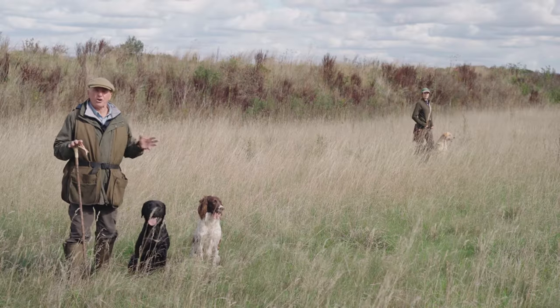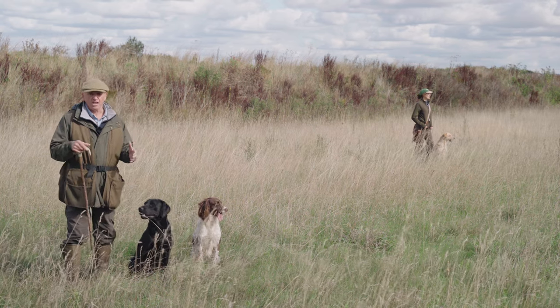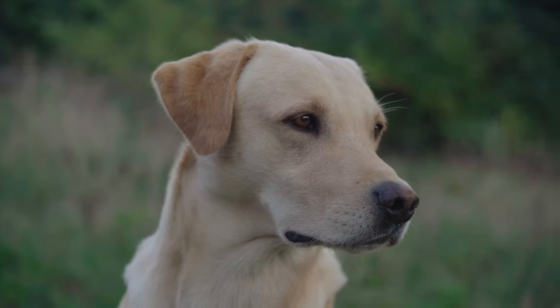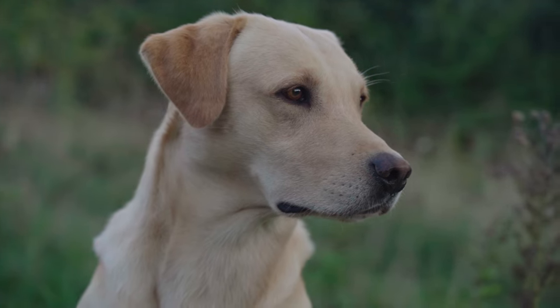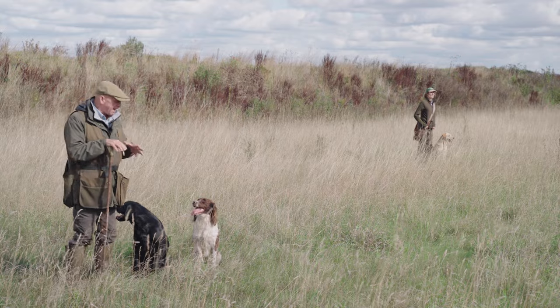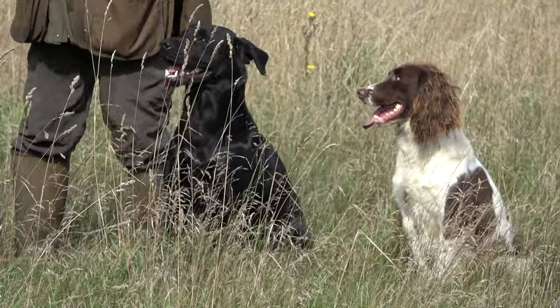So we've set up a training scenario here to simulate a picking up scene. Myself and Lindsay are out, we've got two dogs each. We're wanting the dogs to be steady. They could be on lead throughout the drive. If we've done enough work, we can have our dogs off lead. It makes it easier for us, it makes it easier for the dogs, and they can sit throughout the drive and be steady throughout.